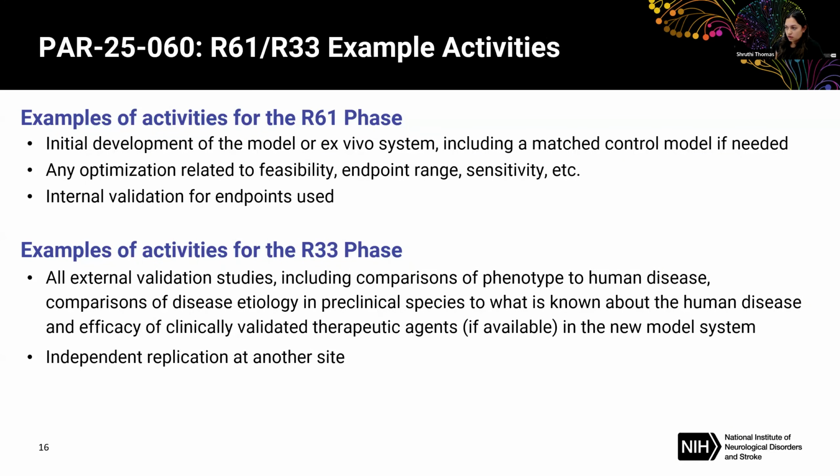By the end of the R61 phase, you really want to show that your model or model system is feasible for all the external validation studies in the R33 phase, and you want your milestones to address these points in a quantitative way. Examples of activities for the R33 phase include comparing phenotypes to human disease, comparing disease etiology in preclinical species to what is known about the human disease, and efficacy of clinically validated therapeutic agents if available in the new model system. Another example would be independent replication at another site. So if you had a collaborator at another university, this would be one example of that.